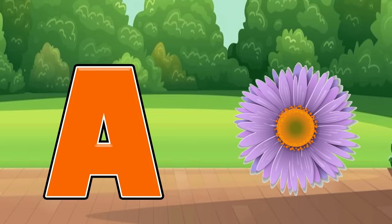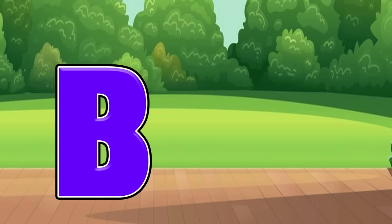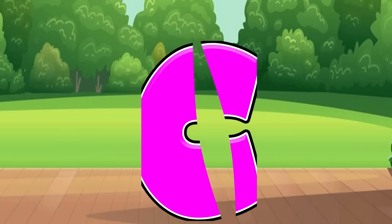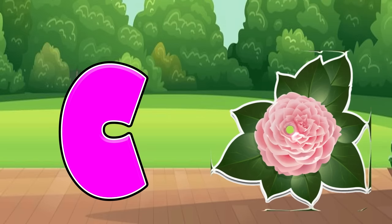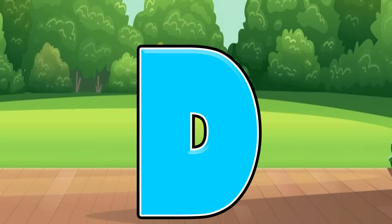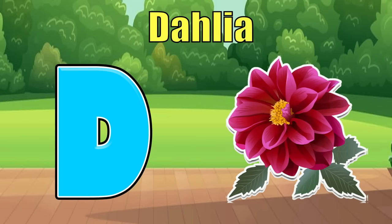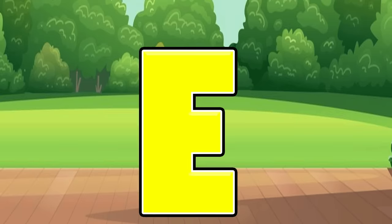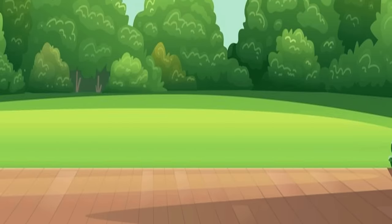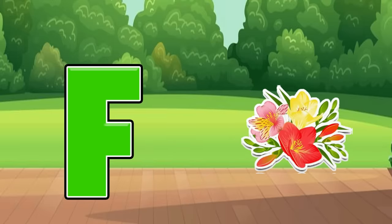A for ... B, Bee balm rose. C, Camellia. D, Dahlia. E, Evening primrose. F, Freesia.